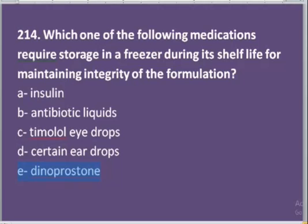And this compound is actually a vaginal suppository, and it is chemically a prostaglandin, and this substance induces labor in women. Dinoproston is also naturally produced in the woman's body during induction of labor. So dinoproston is the medication that requires storage in freezer, but before use it is to be brought into the room temperature.